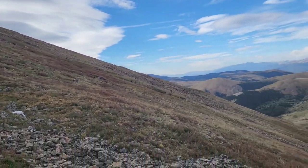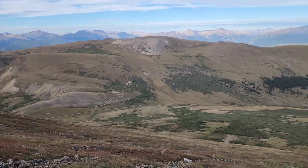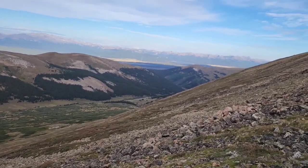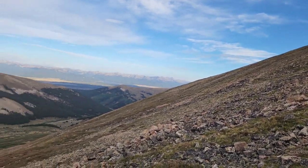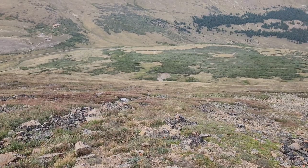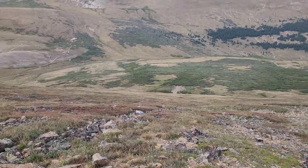Pretty steep, so I've had to kind of reroute myself. The GPX file that I had is not really accurate. It was real steep. See that kind of washout over there? I'm gonna head back down that way and then just take the flat side across.